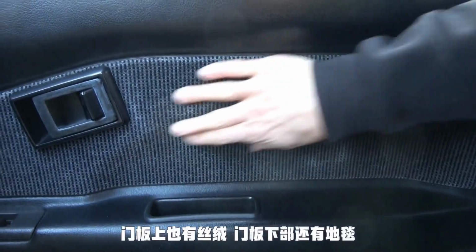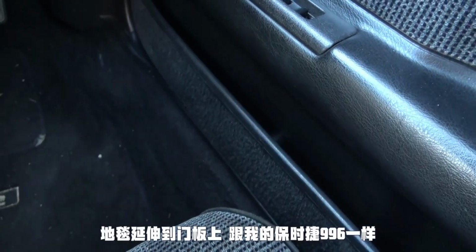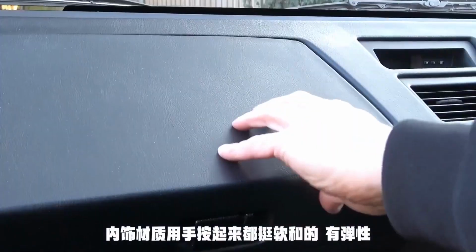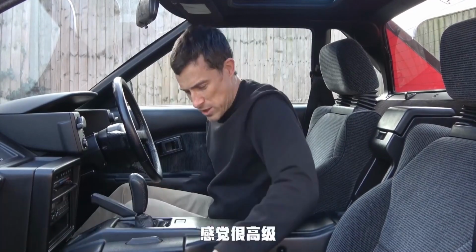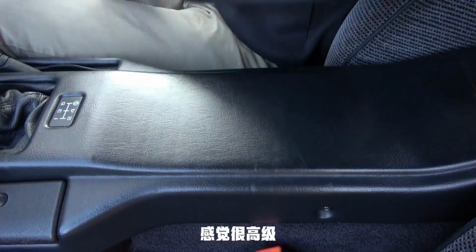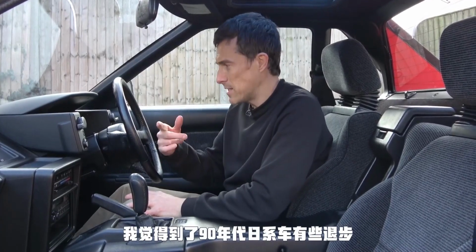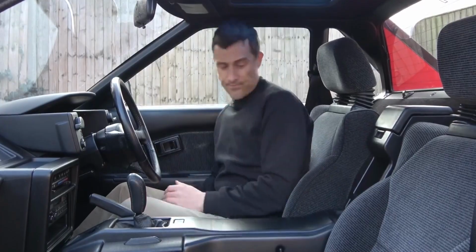I like the way that you've got some more velour in the doors, and there's carpet here in the lower part of the doors. Carpet on the doors for the win, like in my Porsche 996 actually. In fact, when you squidge the materials, it's all pretty soft and squidgy and high quality feeling. I think Japanese cars went downhill a little bit in the 1990s and the early noughties. This feels really quite nice.